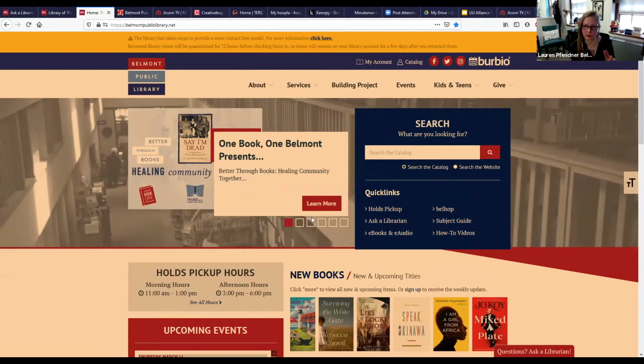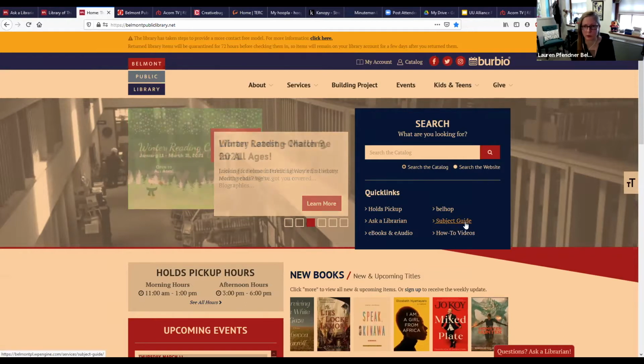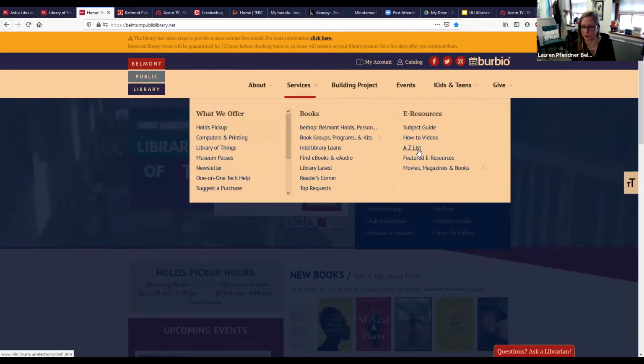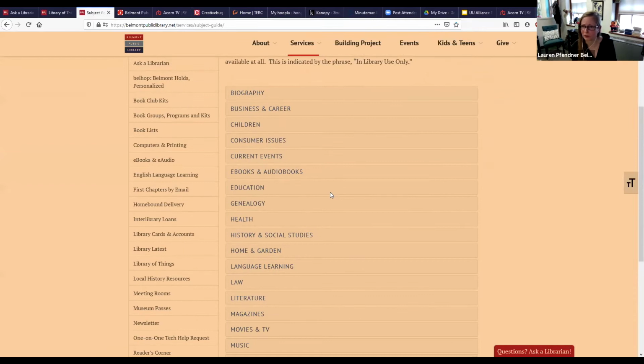I'm going to show you the one that's maybe a little bit more intuitive if you're not 100% sure what you're looking for, which is the subject guide, right here in the quick links. You'll also see it up here in the services drop-down menu. If you go to services, then e-resources, there's the subject guide, and the other one, which is the whole kit and caboodle together, the A to Z list. The A to Z list can be helpful if you know what you want and you just want to scroll down to it. I find the subject guide helpful if you know generally the thing that you're looking for.